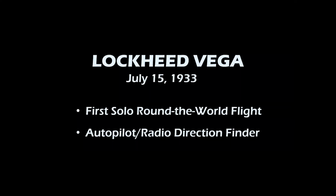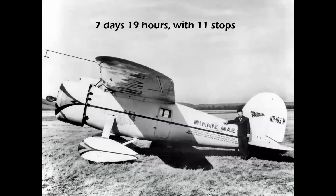We're back to the Lockheed Vega in July of 1933, when Wiley Post made the first solo round the world flight using an autopilot and radio direction finder. Here we see Post with the Winnie Mae again, with the nomenclature of the world flights on the aft fuselage. And that second trip took 7 days, 19 hours with 11 stops.